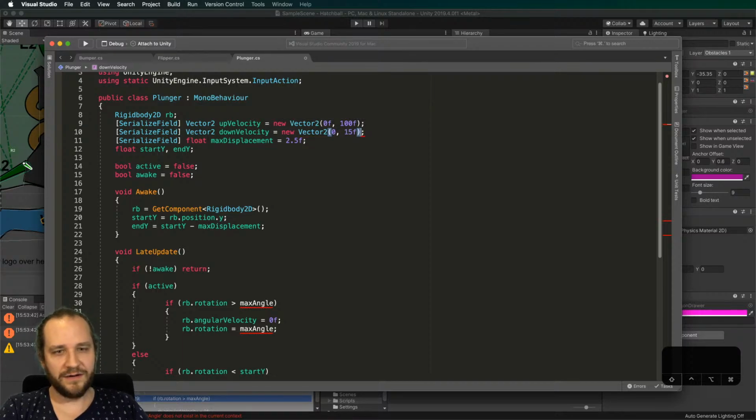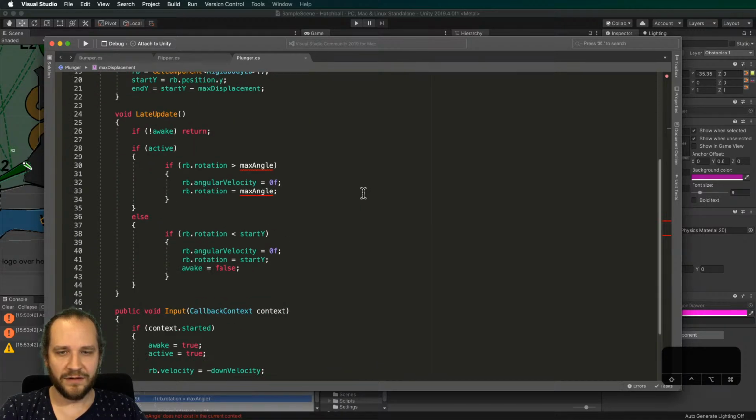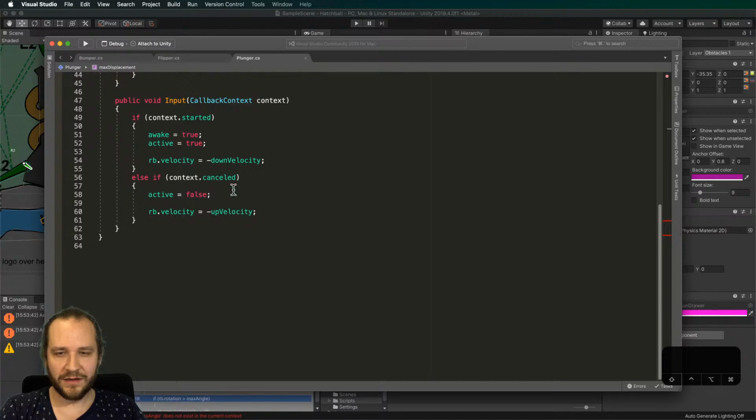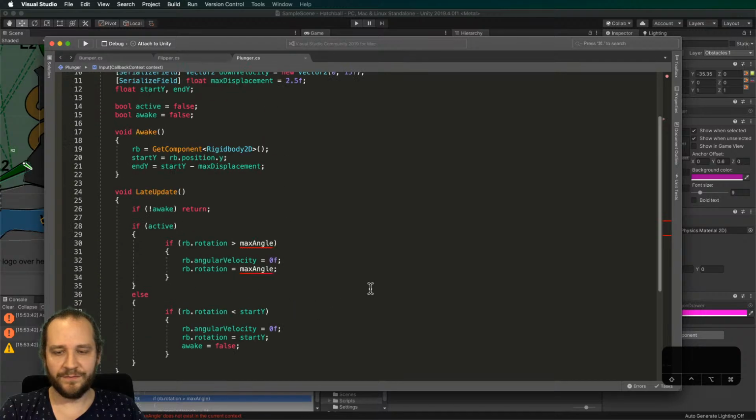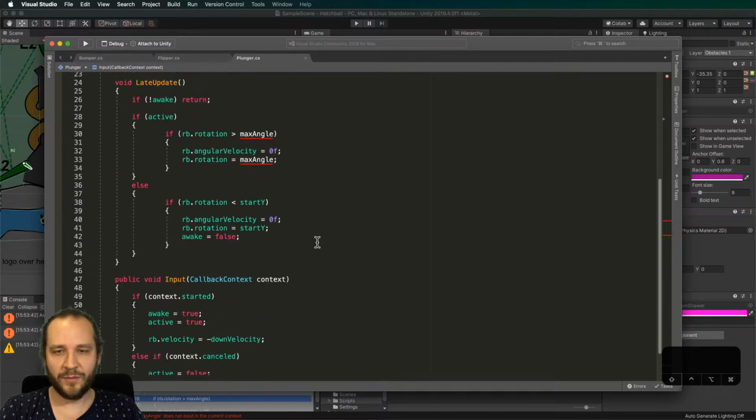This is our, yes, these are our velocities up and down, and then that's not minus, up velocity. So if I press it, its velocity will go down, will be the down velocity with a minus sign, so it goes down, and then when I let it go again, it will go up.